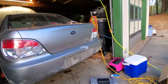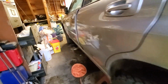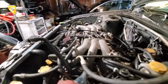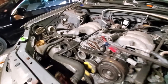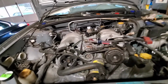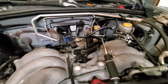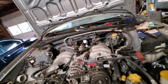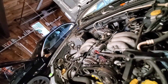Alright, now we come over to the Spec B swap. This car is one that I am most excited about. This right here is a 2001 JDM EZ30. Behind it is a JDM Legacy Spec B 6-speed. That transmission is the same as an STI transmission, except for longer gears. It's got longer gearing. That's the only difference.